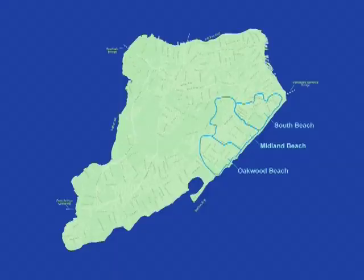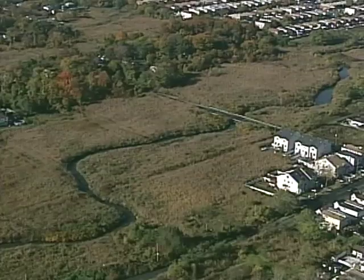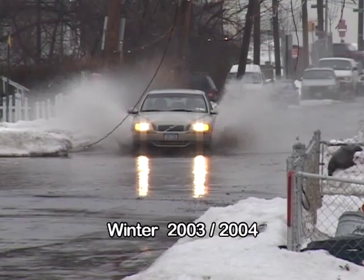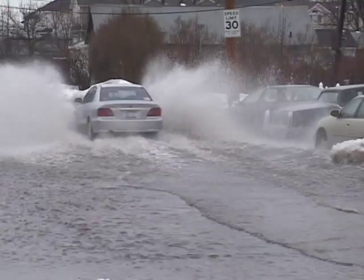That number will soon be expanding in three major phases. Phase one is Midland Beach. South Beach will be phase two, and Oakwood Beach, phase three. Thanks to the New York State DEC, a 1.5-year moratorium on permits for construction near these wetlands has given the New York City DEP valuable time to begin the process of designating specific areas for future acquisition. These low-lying areas have chronic flooding and icing problems that will be alleviated by these three future Bluebelt drainage systems.